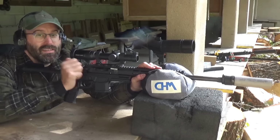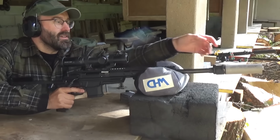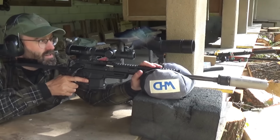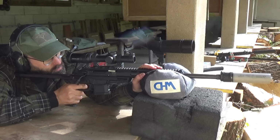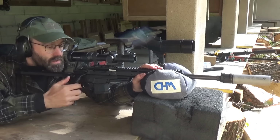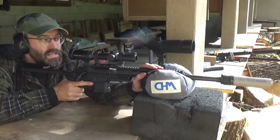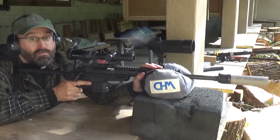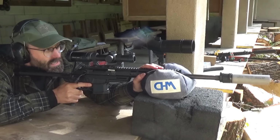Woo! Three shots in a bug group and then one miles away. Yay. So this definitely tames the recoil a lot as well, as you'd expect, with all the baffles that the gas gets slowed down by.